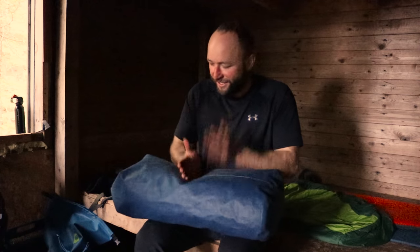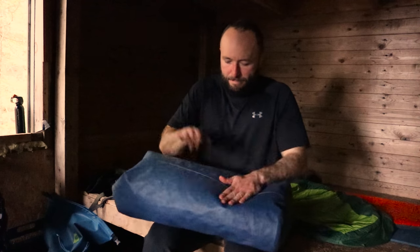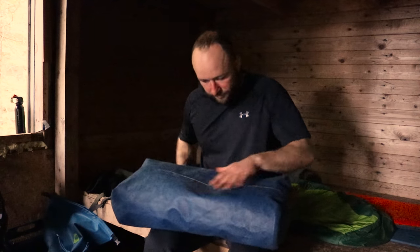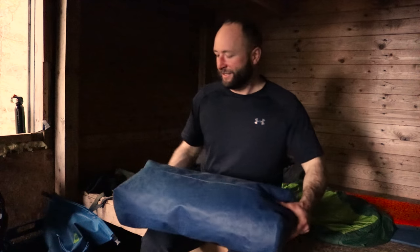Sometimes you gotta work it. There's air bubbles, and sometimes it's not even. You got like a big bulky thing here and flat here, so you gotta make it your own before you put it down. I like a pretty stiff pillow, so I like to kind of make it nice and firm, but you can use as many clothes as you want to make it your perfect pillow. And that's the beauty of this.